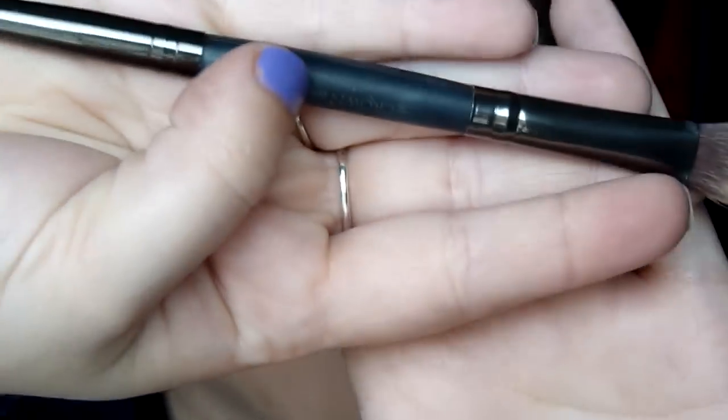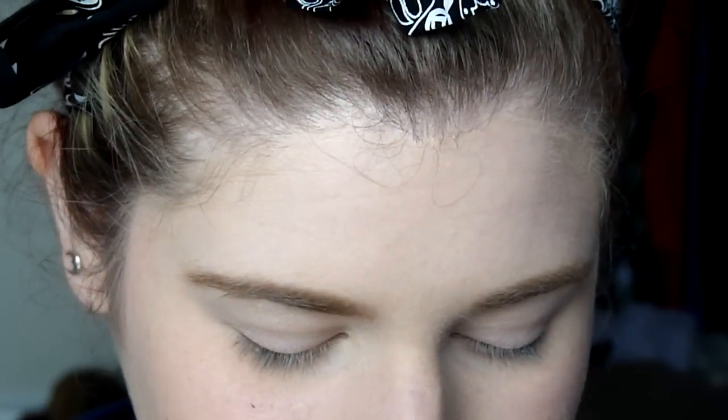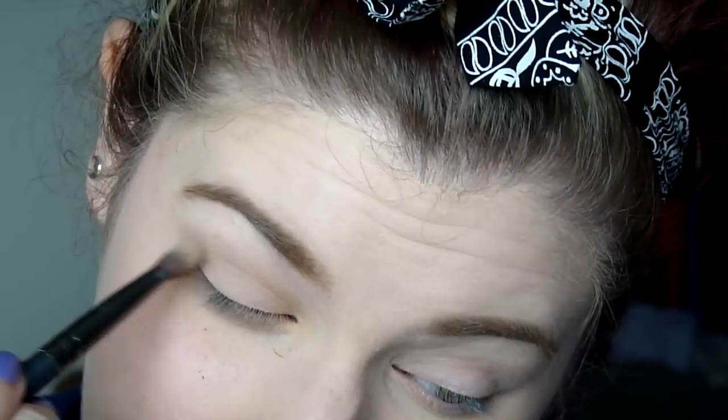Okay, so I'm starting with my IT Cosmetics palette and using a brush that I got in my Ipsy bag, and using the Champagne shade, I am just putting that all over my lid area up into the crease. Just to let you guys know, I am doing this video a little bit differently. I'm only going to show you one eye, because if I did both, the video would be like 30 minutes long. So I'm putting that all over my lid area.